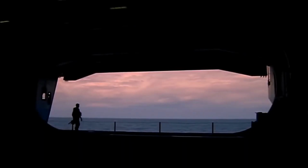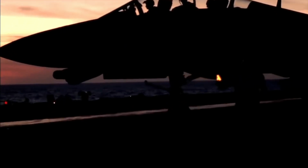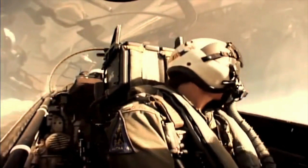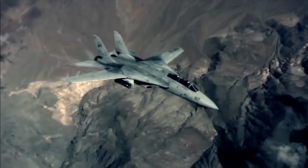The F-14 Tomcat stands as one of the most iconic fighter jets in the history of military aviation. Developed during the Cold War to meet the United States Navy's demands for a superior air defense aircraft, the F-14 made an indelible mark with its advanced features, impressive combat capabilities, and distinctive design.